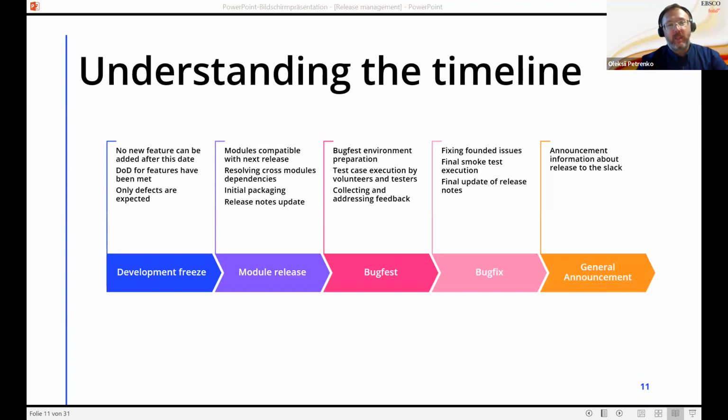So we are trying to get and fix all dependencies because we've got a lot of modules which rely on interfaces from other modules, right? So we've got a core set of modules, like RMB, a Spring-based library, which we also need to upgrade prior to the freeze, but during module releases, all teams are trying to resolve their dependencies, bump up interface versions, provide initial packaging, right?